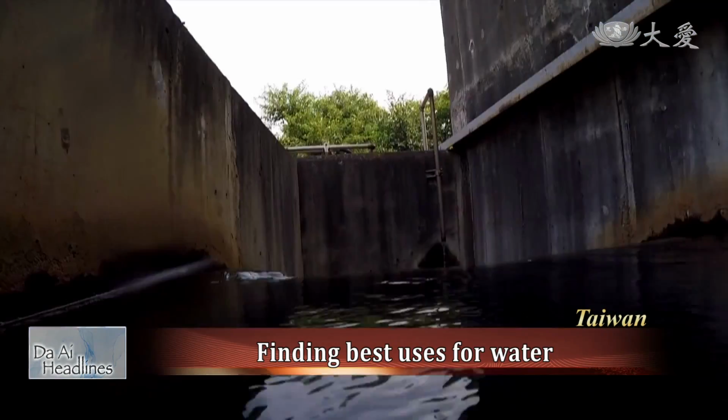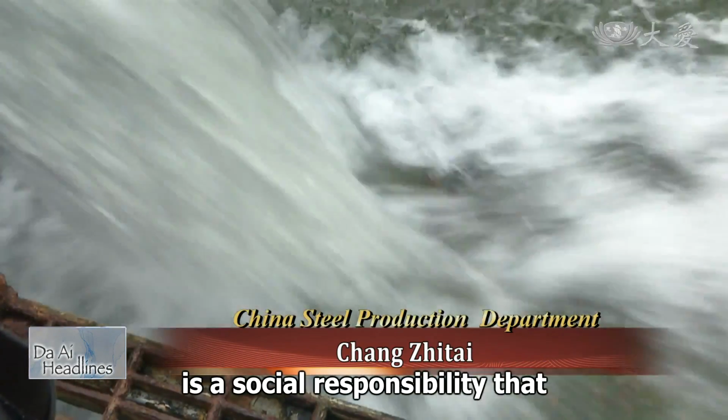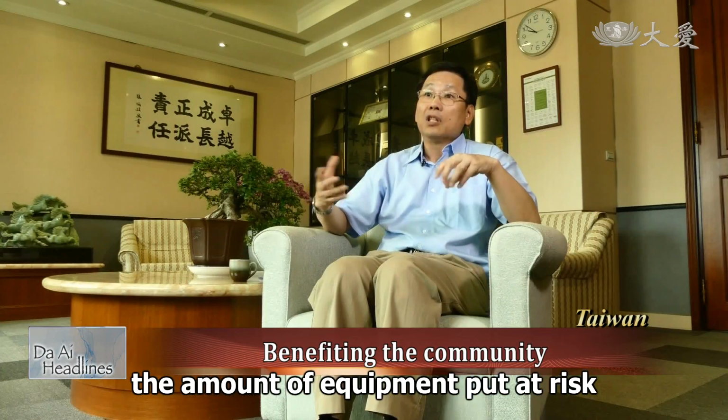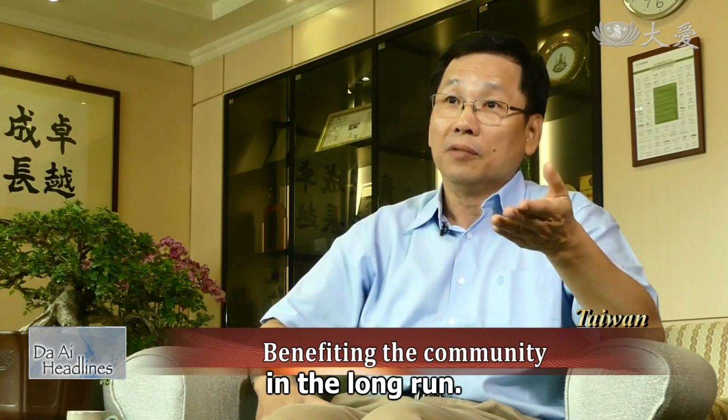I think water conservation is a social responsibility that corporations need to uphold. The cost of using reclaimed water is not that high if you count the amount of equipment put at risk if you run out of water, so it is worth it in the long run.